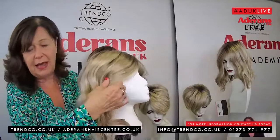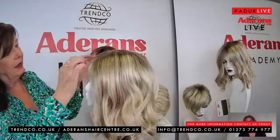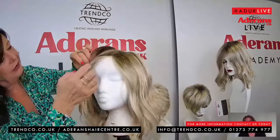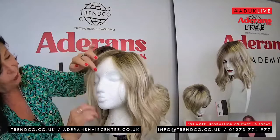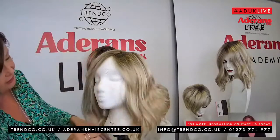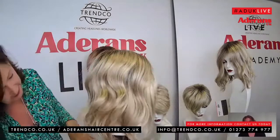But just to show you how beautiful this style is, with the Oak Melange Rooted, we've got that real kind of almost baby lights running straight through that front area, so it's almost like a money piece going on with the actual colour. The actual shape of it, I think, is really, really lovely.